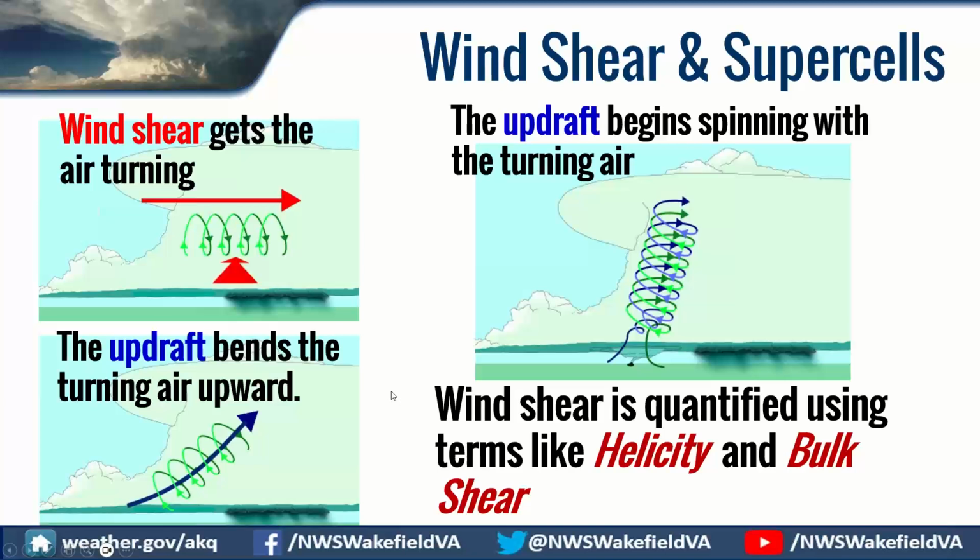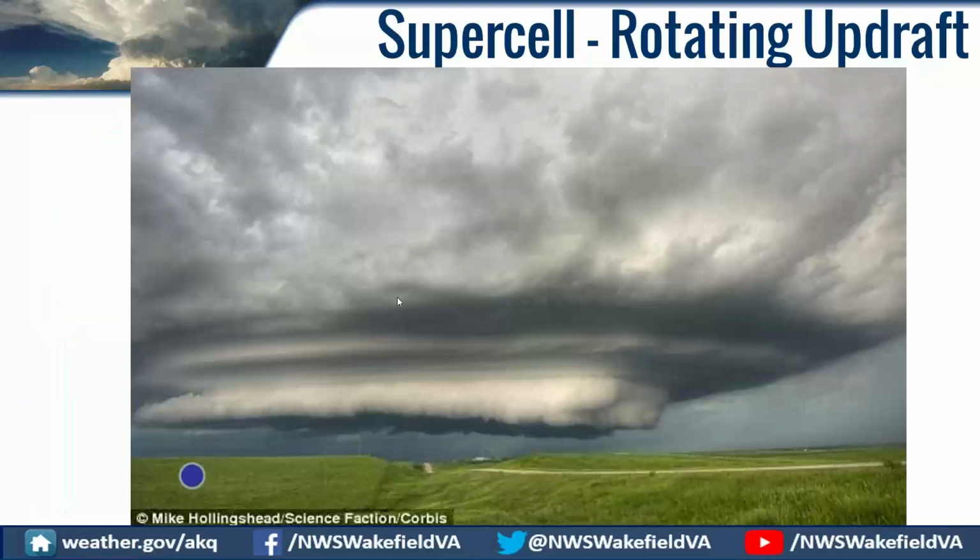So when you have enough wind shear, that's quantified using terms like helicity and bulk shear. We can basically quantify how much shear is available by using what's called storm relative helicity. And that's something that you can absolutely start to look at on mesoanalysis.